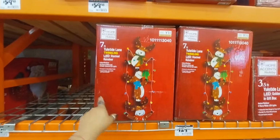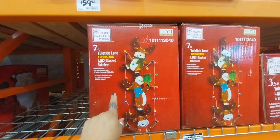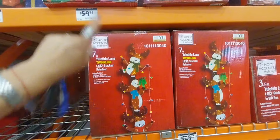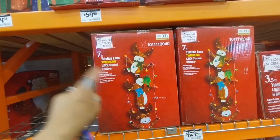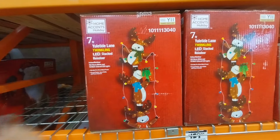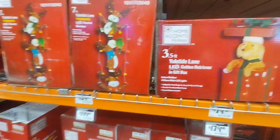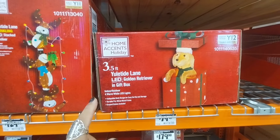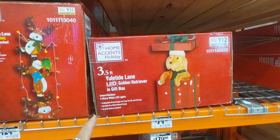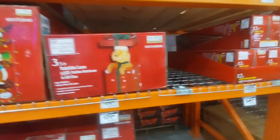And look at this. I love this. 7 feet tall. I always wanted to have something like that, or a ladder to go close to the Christmas tree, so you can make a nice scene with your Christmas tree and the ladder. Man, 7 feet tall for $129. And they have that 3.5 feet Julie Tide Lane Golden Retriever in a gift box for $79.